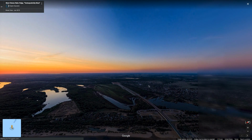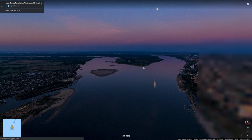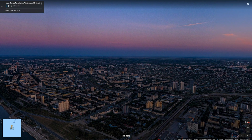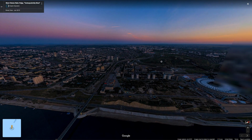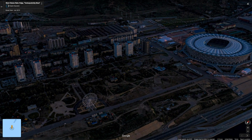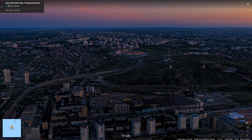A drone shot here. And a beautiful one at that. Look at this. Lovely view of the town over there to the left. Look at the moon reflecting on the river here. Gorgeous. Look at that light. Looks like there's a Ferris wheel set up here. I didn't notice that one on the ground. There's that new stadium. This is a really neat image. There's the statue and that little church there.